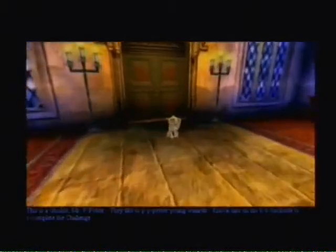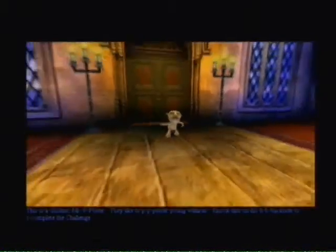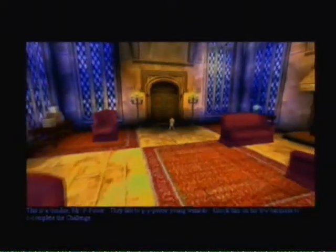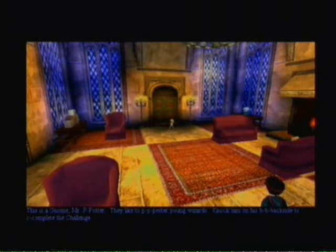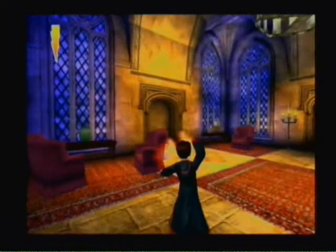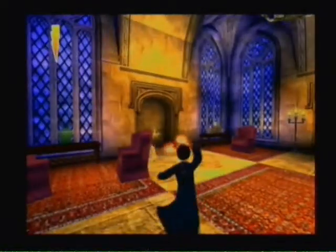This is a gnome, Mr. Potter. They like to pester young wizards. Knock him on his backside to complete the challenge. They move quickly and can be quite a nuisance. Flipendo! Flipendo!